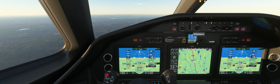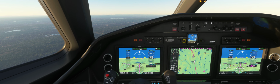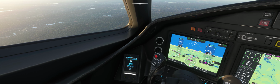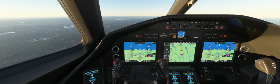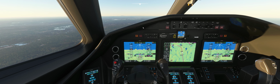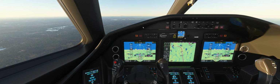Okay, we're 14 miles out. We'll slow to 200. Please don't freeze again on me, guy. Okay. As we make that left turn, we'll engage the nav 1 on the nav source. Okay, so far though, all things considered, it's going okay. But this is what happened an hour ago when I tried this flight before, so I'm not drawing any conclusions from the fact that it's working.